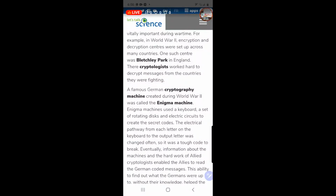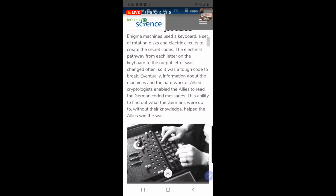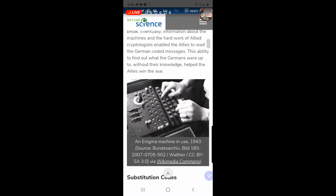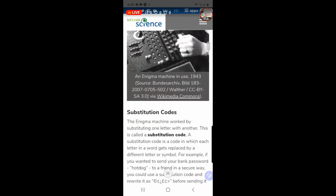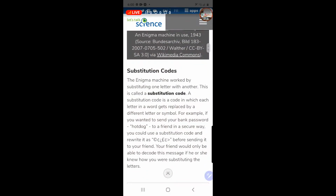The electrical pathway from each letter on the keyboard to the output letter was changed often, so it was a tough code to break. Eventually, information about the machines and the hard work of Allied cryptologists enabled the Allies to read the German coded messages. This ability to find out what the Germans were up to without their knowledge helped the Allies win the war. The Enigma machine worked by substituting one letter with another. This is called a substitution code.